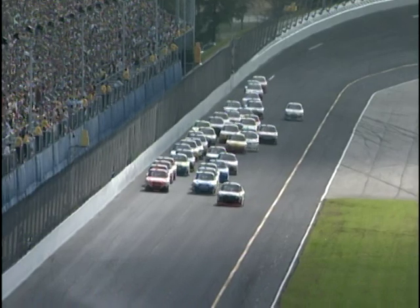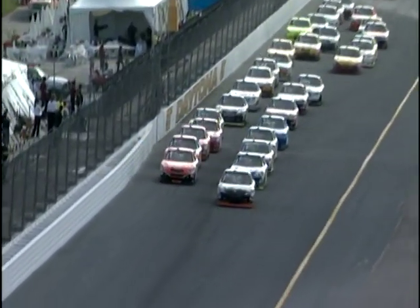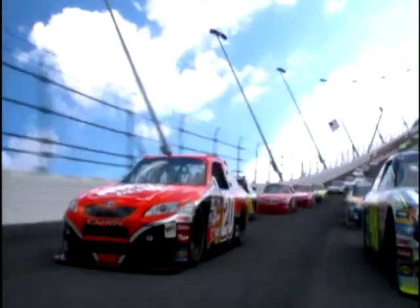Hamlin dives to the inside trying to shake the draft and then comes back up top. That's another one of those 3 wide by himself. Yeah, you know, I thought only his teammate could do that, Kurt Busch, but I don't know.